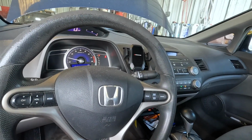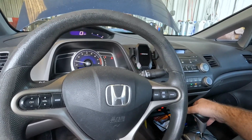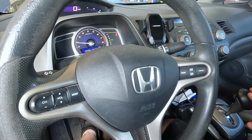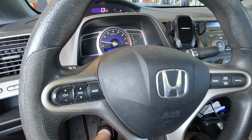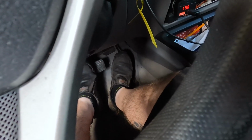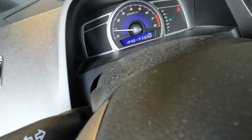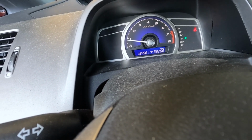Alright, she's been running a few minutes. These little Hondas, they take like half an hour to warm up, even on a warm day. So we're going to drop her in gear, let it settle down a little bit, give it a little feather of the throttle. That's when it would hesitate and shut off right there. You see the tack, you just touch the gas, it pops up and never goes down.